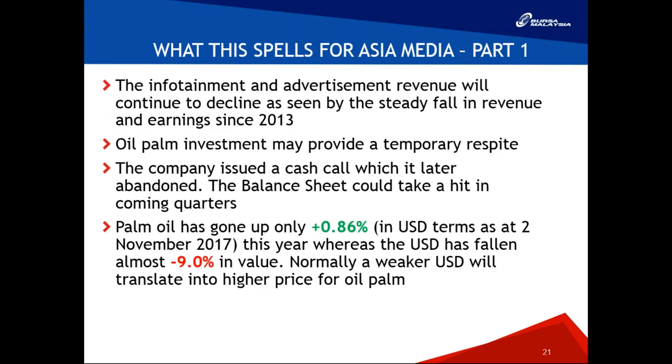So what does this spell for Asia Media? Now, infotainment and advertisement revenue will continue to decline, as seen by the steady fall in revenue and earnings since 2013. Oil palm investment may provide a temporary respite. The company issued a cash call, which it later abandoned. The balance sheet could take a hit in the coming quarters, because by right, the cash call was supposed to help improve the balance sheet. But since they called it off, the company's balance sheet could be hit in coming quarters.